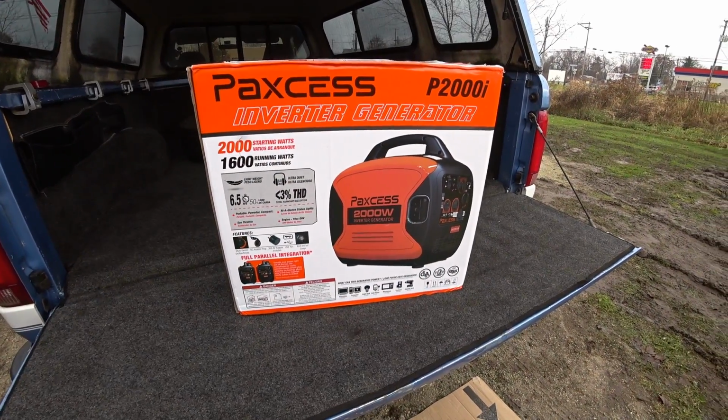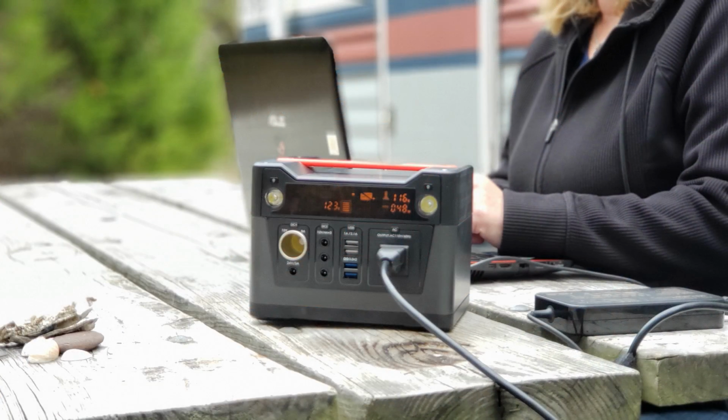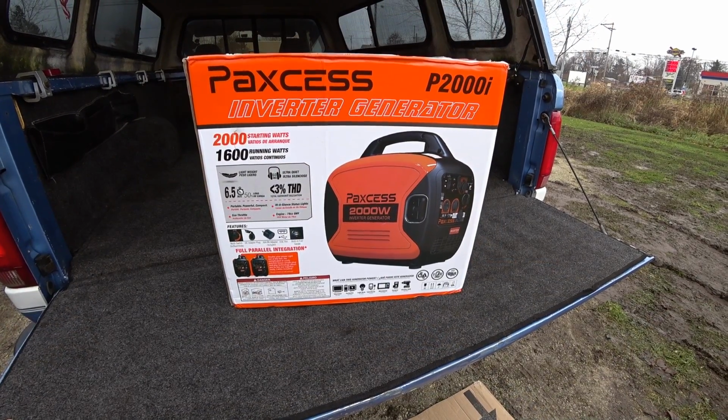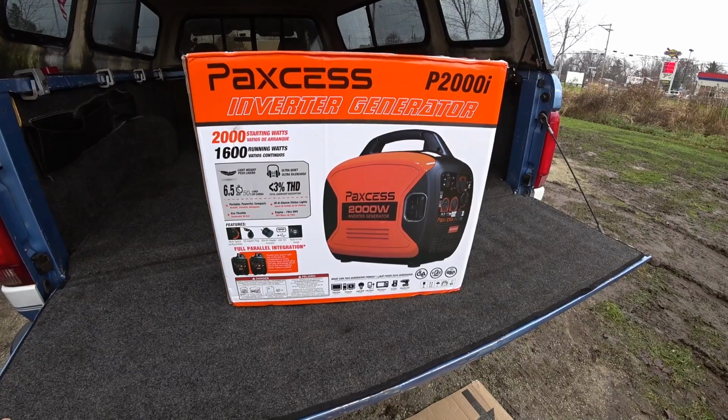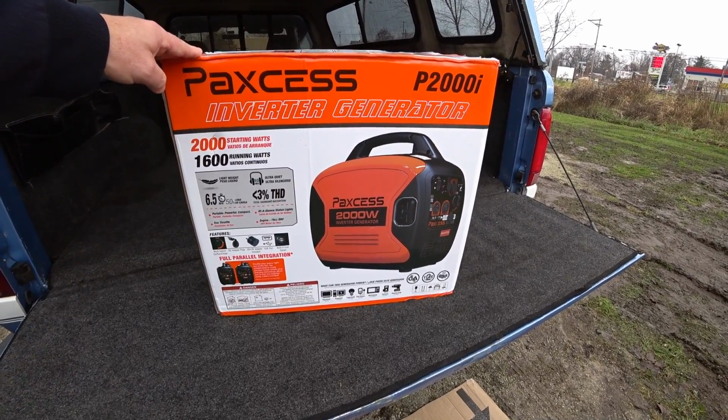Now Paxcess is known for doing power inverters. You know that little power brick that I did a review on, the Rock Pals version? Well, they do something similar on a smaller level. I think it's only about 100 watt. But they're just getting into the market for generators.